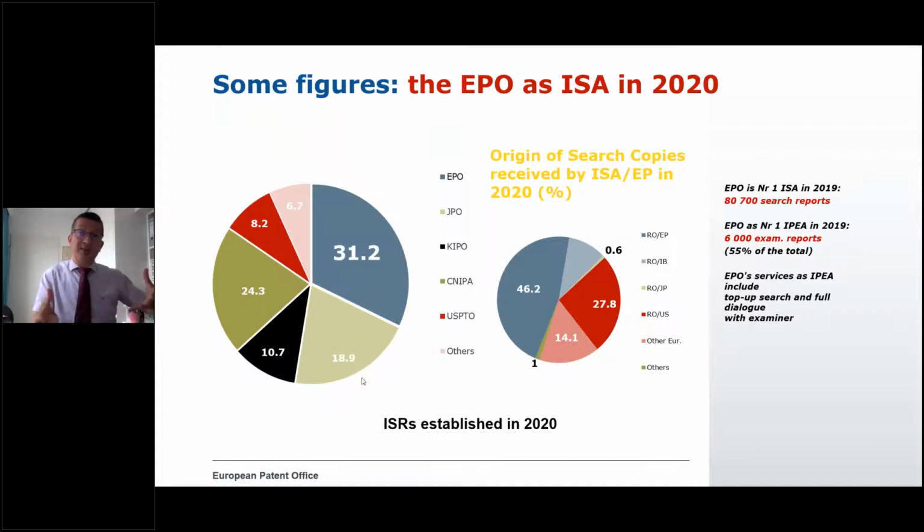Of course, as a European SME, you might file your application from Europe, in which case you of course have also the possibility to file with the EPO and select the EPO as an ISA.